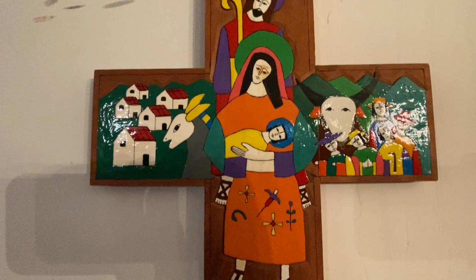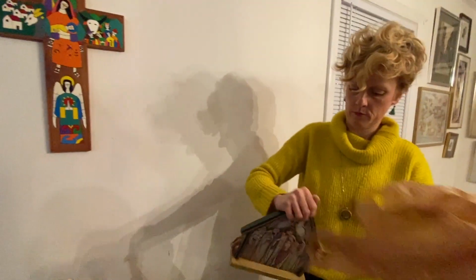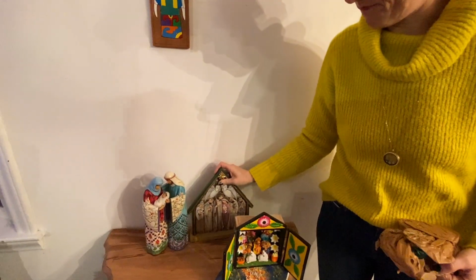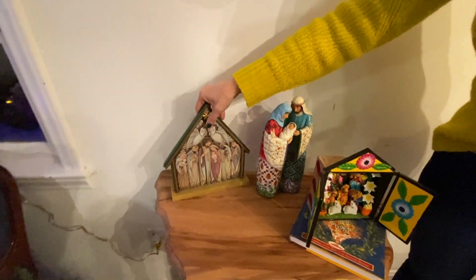It looks like it's from maybe Honduras or somewhere. I don't know. I think it's super cool. It's like stone inlay. That one is really pretty. I don't remember where I got it. I think we just got that from Hobby Lobby. I have no memory of buying it.